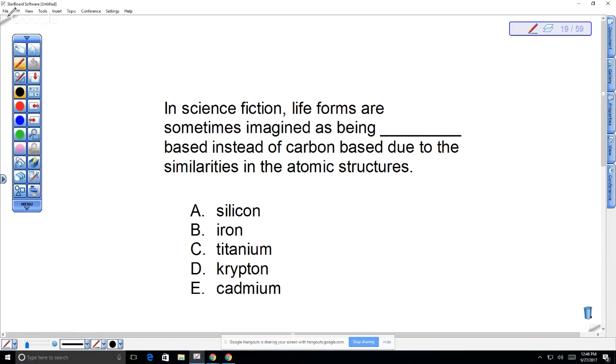Was Superman based off of Krypton? Okay, Krypton is kryptonite, which gives him his power, but it's a radioactive rock. So he's not actually made of it. It's got to be something that's relatively stable. Iron? I think of Iron Man. Well, I was going to say sulfur, but it's not on there. Iron is a mineral, and it does not readily combine with anything else. Not cadmium. Silicon. Okay.